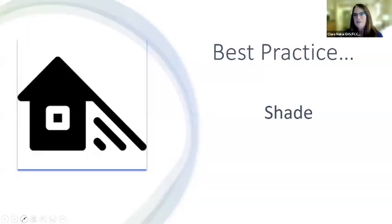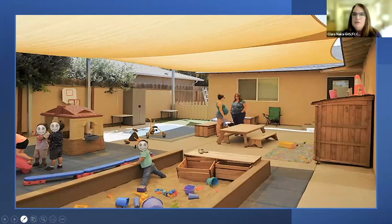Shade in a family childcare home can be a challenge. We have trees, but sometimes those trees don't hit the shade where they need to be. Sometimes we don't have trees in the middle of our yard, but that's where the kids want to play. And so these next few slides, I'm going to share some shade ideas that we have done.